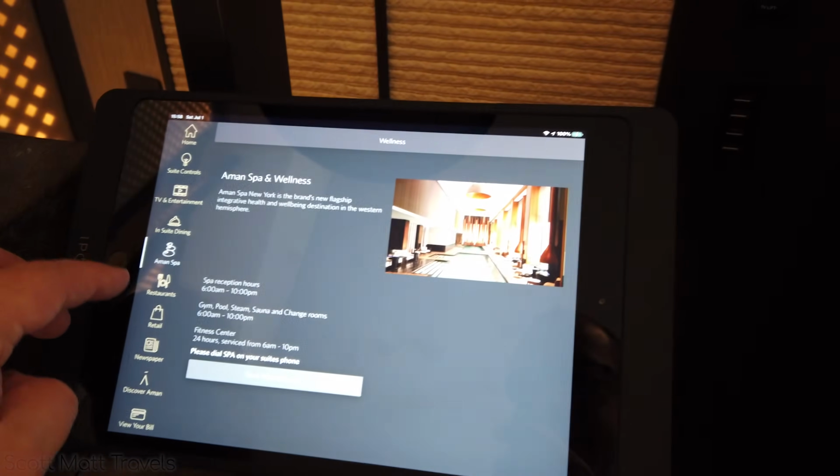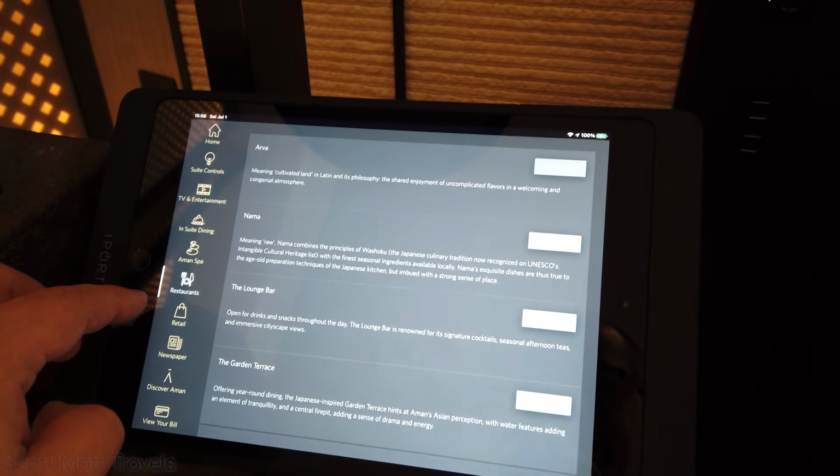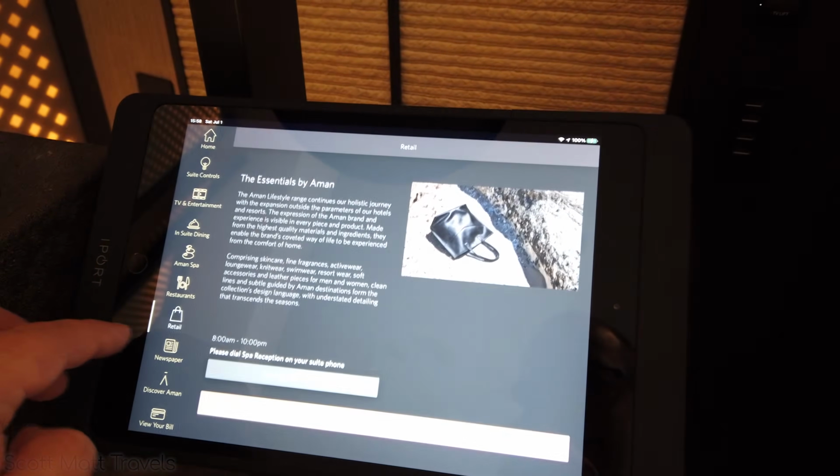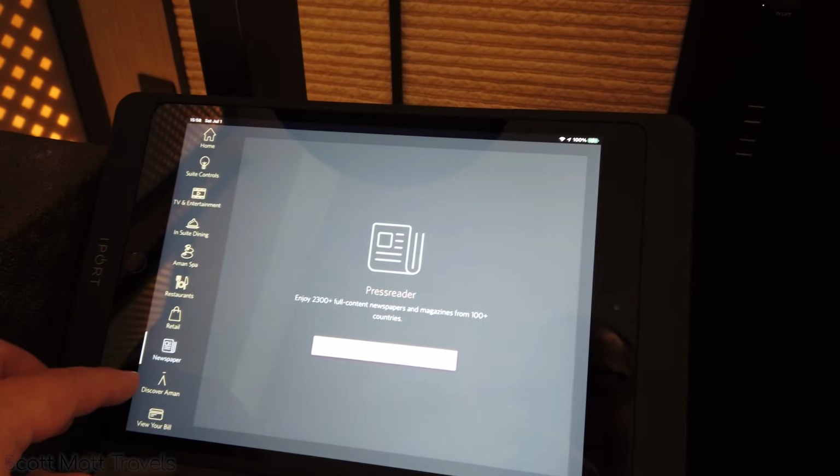Prices are high, but not as high as some other hotels in this class. Information about the spa and available treatments can also be accessed, but unfortunately the prices aren't listed anywhere and bookings must be made by phone.